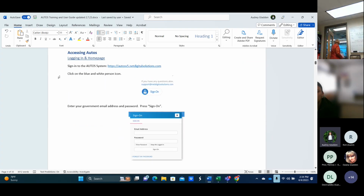Okay. So the first thing that we want to talk about is getting access to AUTOS. With JCC, it's a little bit different than the rest of the other agencies, but you will be able to have your JCC center connected to that, and then you'll see all of the vehicles that are at your center. And I know there is some turnover or changing of the roles. So if you happen to see another center's vehicles, that sometimes happens, please let me know, and we'll get that situated on our end.